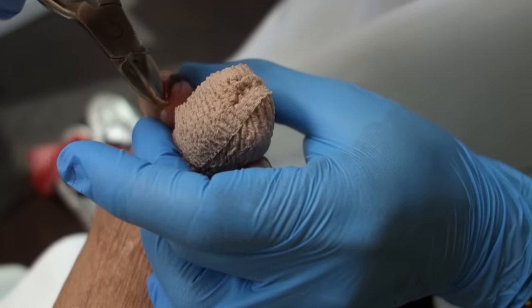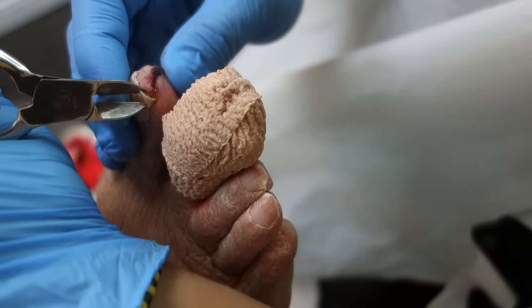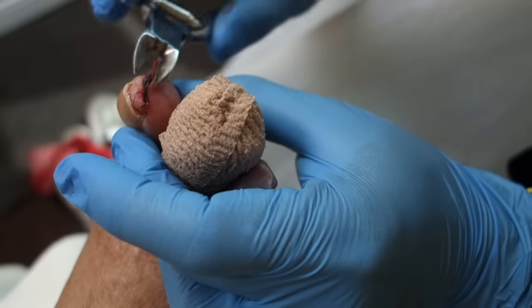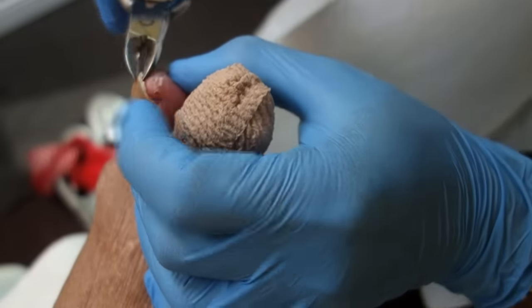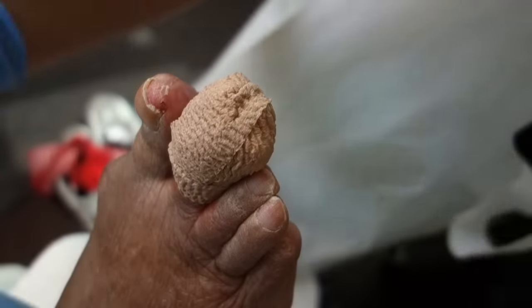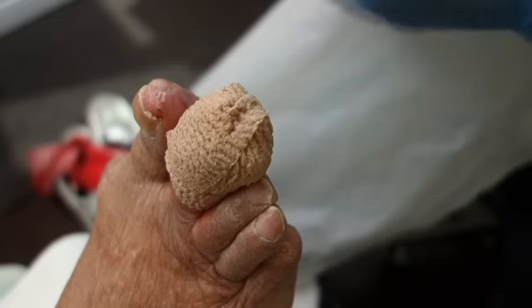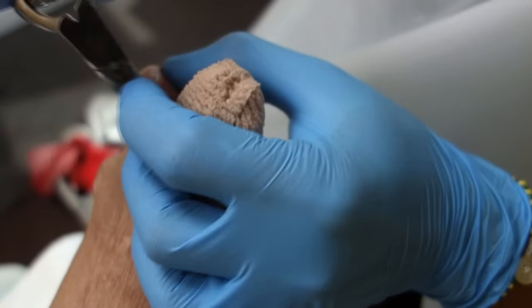So you got to be careful with all these toenails. You okay? That didn't hurt? Yeah, nothing. So I'm just cutting this big toenail short. The other second toenail on that foot is also into the skin, but it's not as bad as this one.